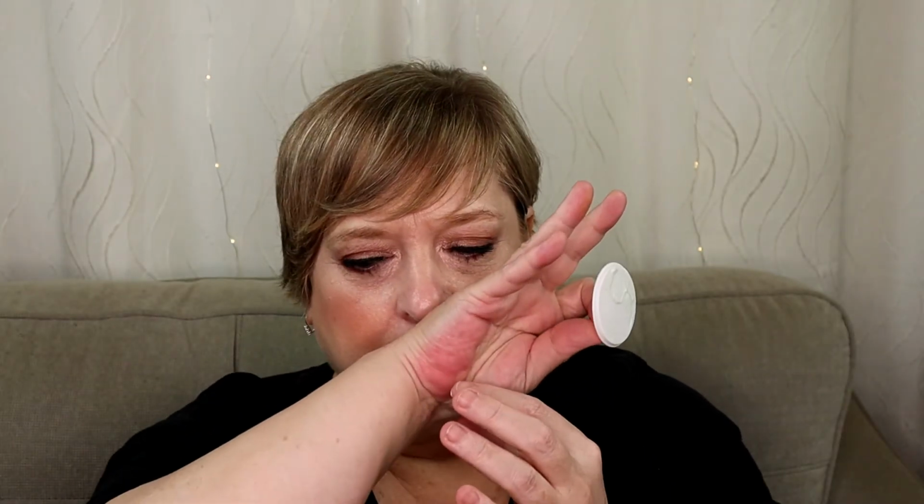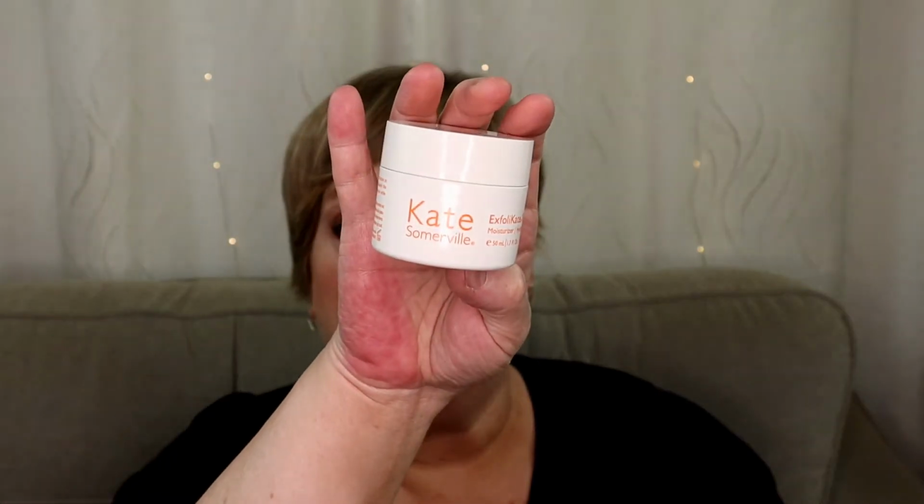Oh, and it does have a soft scent that isn't obnoxious, and don't make me describe it because I'm the worst. Kind of skincare, spa-like, maybe slight citrus. Do not quote me, but I am ecstatic. This product from Kate Somerville retails for $70. Although that makes sense because I recently picked up the goat milk moisturizer, and it also retailed for $70.